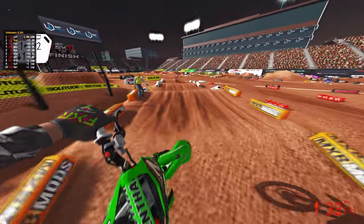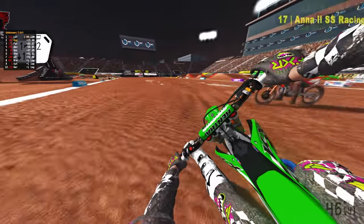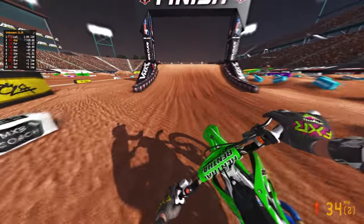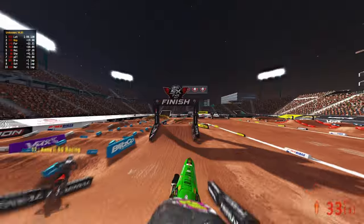Ladies and gentlemen, I'm not gonna lie, if I wouldn't have got cheesed up in the beginning of this race, I think I would have been able to get to that person in first, but just unfortunate. I should have took alternate lines or something, not follow. What the heck is Anna doing?